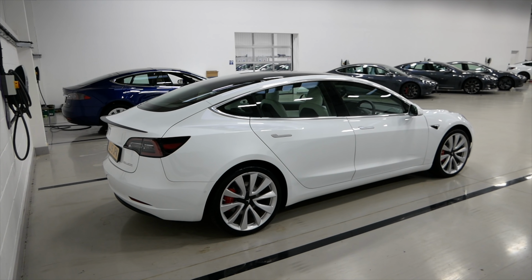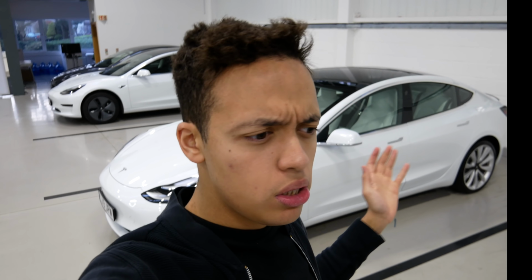But the Model 3 has sparked my attention for the first time, because when I first saw the pictures of this and saw the performance stats, I actually thought this car would be somewhat of a Giulia Quadrifoglio and M3 rival. I know there've been videos of it already and I know I'm late to the party, but in the real world, how does this car sum up? Well, that's what I'm going to find out today with this Model 3 Performance.